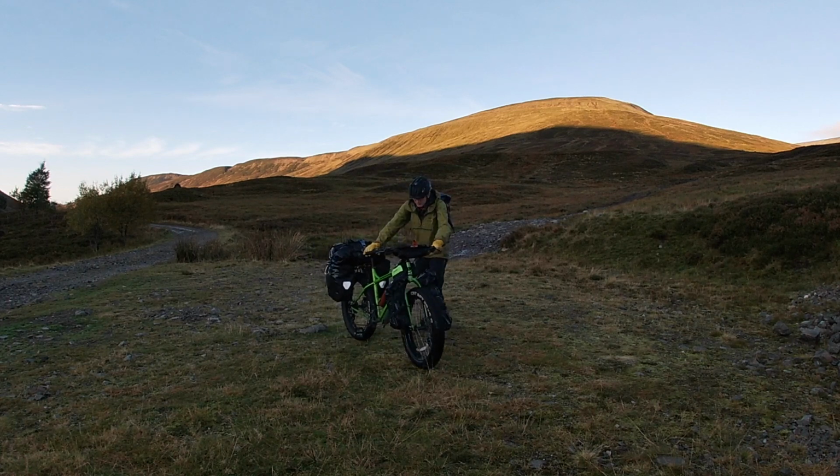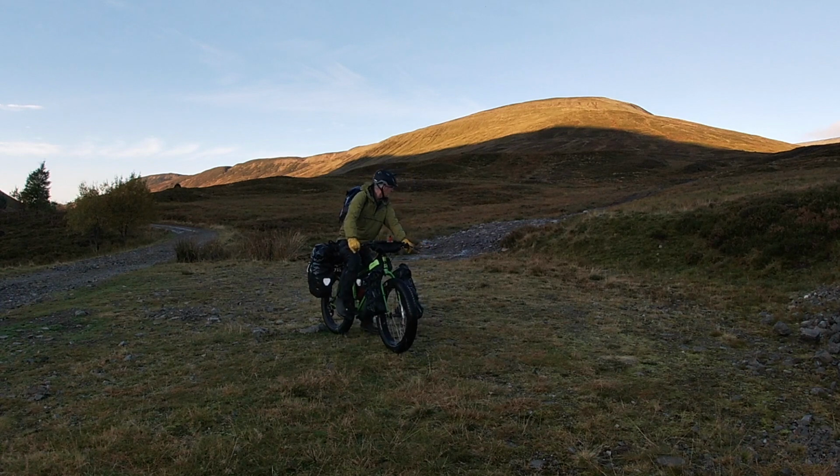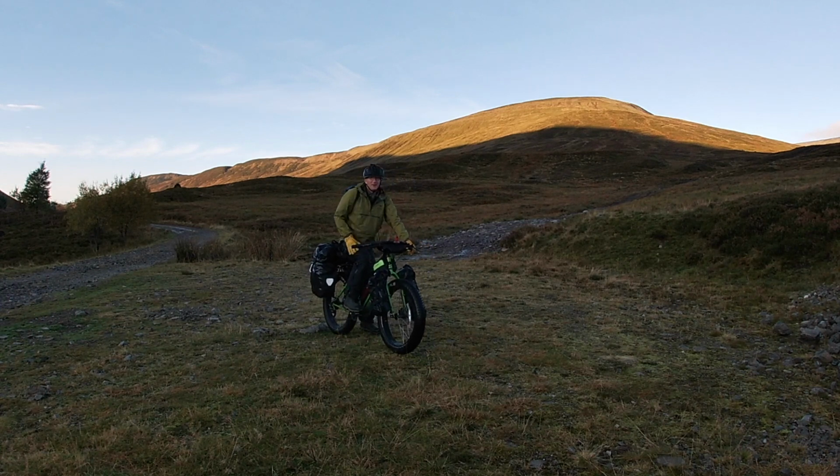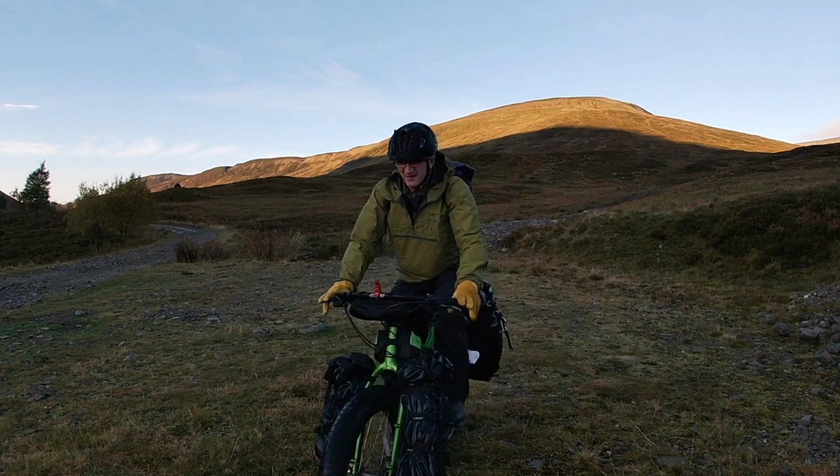Quick check around, make sure I haven't lost anything, haven't forgotten anything. Laid it down and forgot to pick it up. We're all good. Big day today, got a lot of kilometres to cover today, folks. Let's get on the trail.